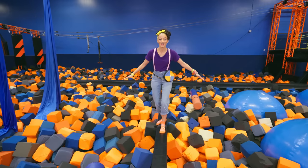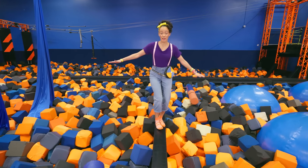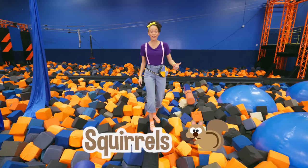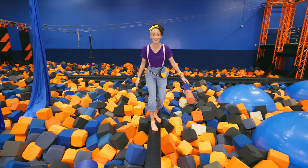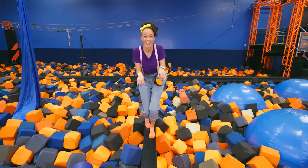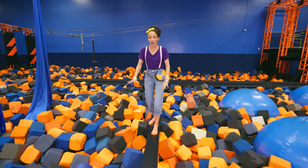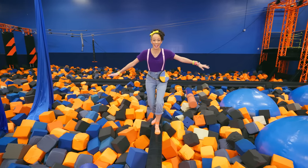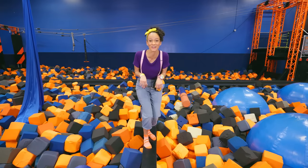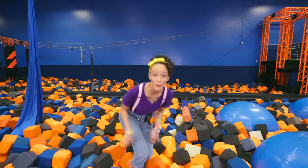Did you know that there are a lot of animals who have really good balance? And mostly because of their tails. Squirrels have really good balance because of their swooshy tails. And cats, meow, meow. And kangaroos. Yeah, kangaroos have long tails that help them balance. And they're really good jumpers. Will you jump with me? Hey, let's jump over there. Woo!